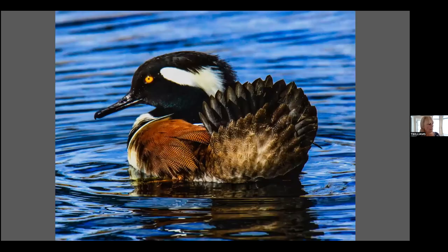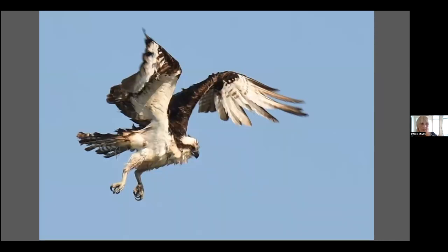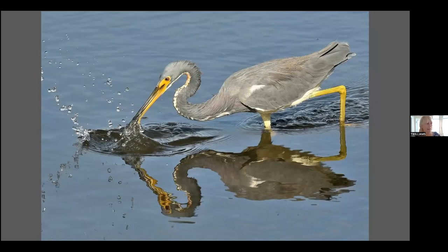The girls just love this tail action. Hooded Merganser, Oviedo. Snatching an Apple Snail, Snail Kite with Apple Snail. He's a little rough around the edges, just having a bad hair day. Osprey, Newton Park. Strike, Tricolored Heron, Lake Apopka Wildlife Drive.